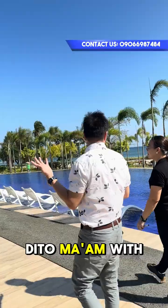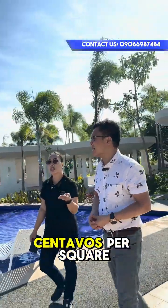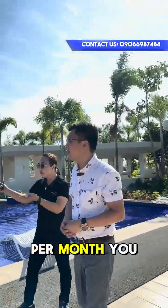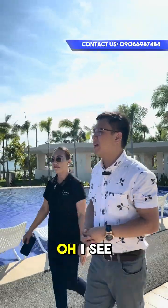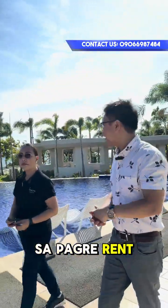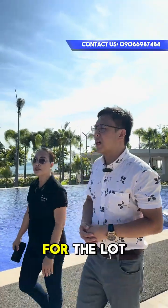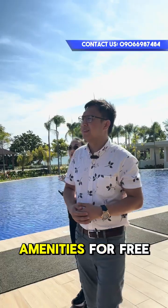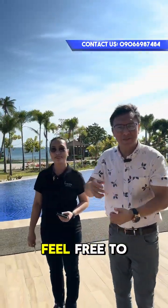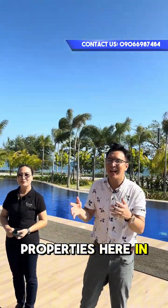May bayad ba dito, ma'am, when you use...? If you're actively paying the Homeowners Association dues, which is 6 pesos and 50 centavos per square meter per month, you have free access to enjoy the amenities of Laiya, Laiya. How about sa pag-rent ng function hall? That's a discounted rate, sir. Minimal fees lang for the lot owners. I see. So, importante, you buy a lot and you're paying actively your homeowners association, then enjoy the amenities for free. So, feel free to get in touch with us so that you could really have a beachfront property here in Laiya, Laiya.